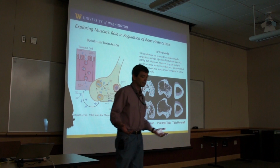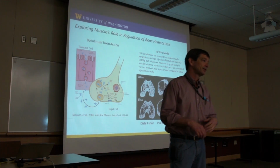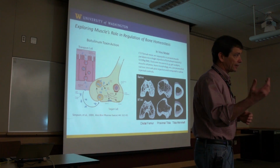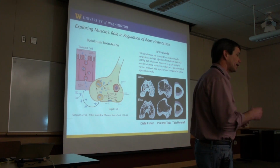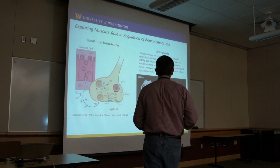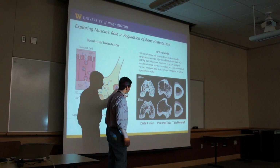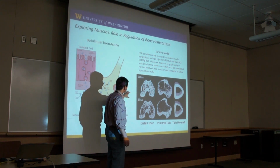We have the ability to study gait. So we have high-speed cameras, so we can look at kinematic and kinetic changes in gait after Botox injections. We can look at muscle volume. And the primary endpoint for us is what's happening in the skeleton.